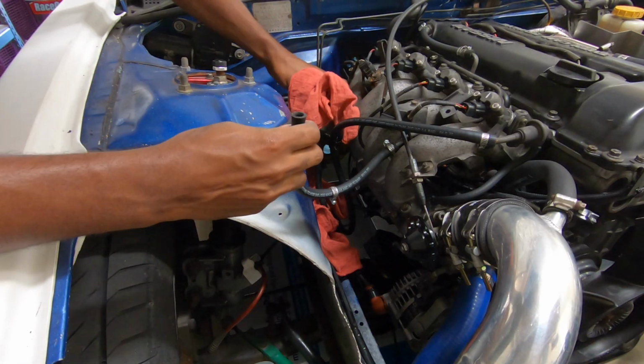So it is the next day and we have to change the fuel filter and we're gonna get a good amount of fuel leakage, which is fine. And after we do that, we'll be able to start the car. Oh, okay.